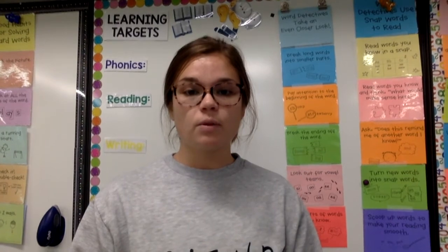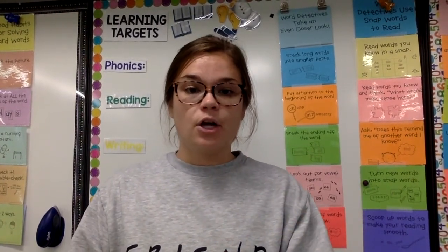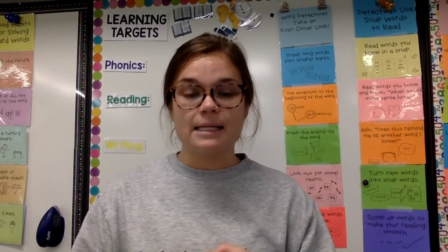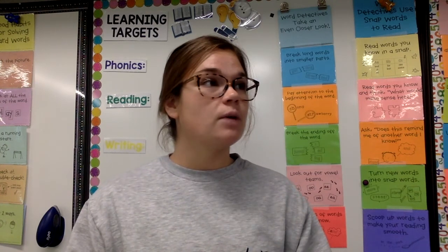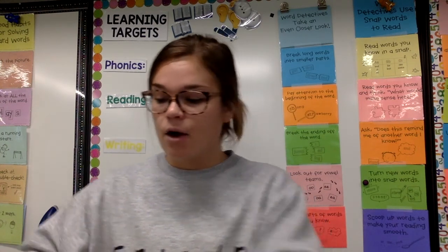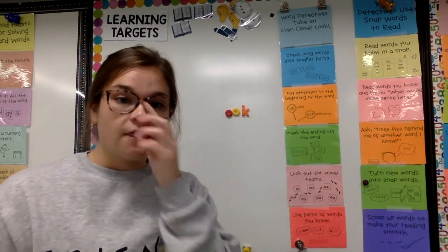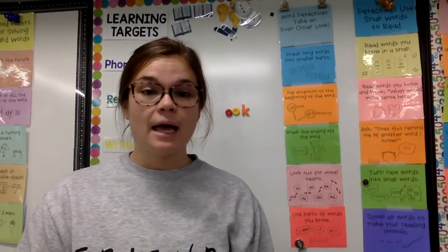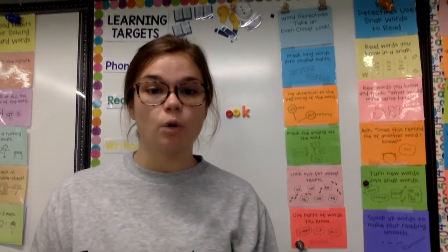So make sure that when you're solving a word, you don't just go letter by letter. You need to go part by part. Maybe the part that you know is a blend. Maybe the part you know is a digraph. Maybe the part that you know is like ook from our word wall words, right? Think about word wall words that you know, think about hunks and chunks that you know, and think about blends and digraphs that are going to help you solve your words.